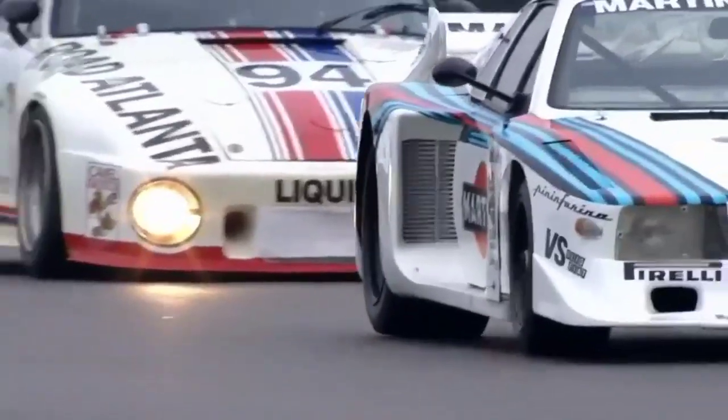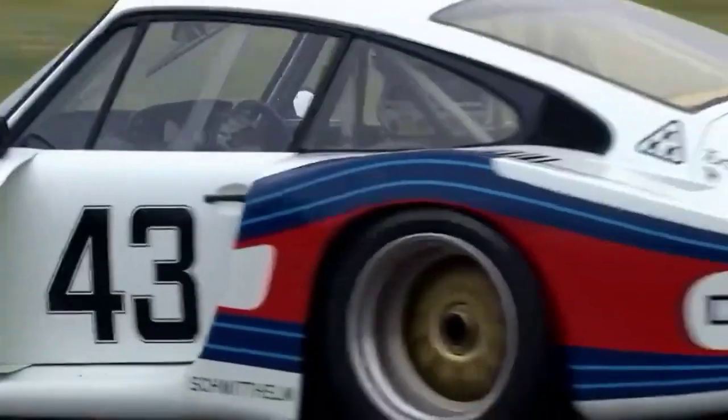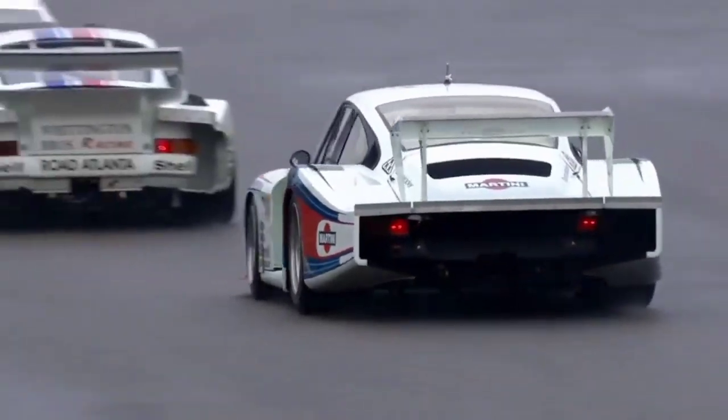Behind you, the Liquid Moly car was essaying down the outside there and decided that, okay, maybe not.